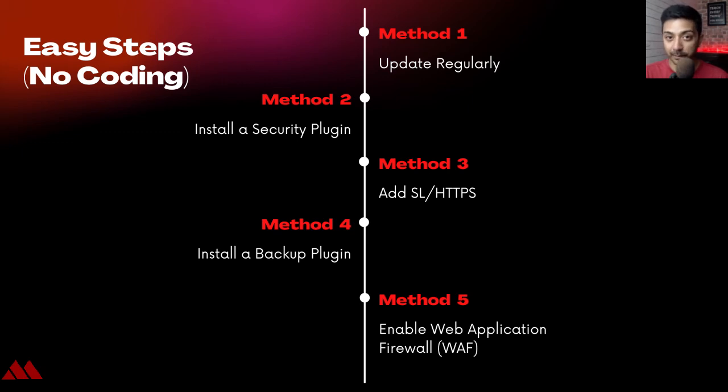And if you are using a premium hosting, then you get that for free using Let's Encrypt, which is inbuilt in the most of the premium hosting providers. And if in case it's not available in your plan, then you can always use services like Cloudflare to get free SSL certificate. Method number 4 is adding a backup plugin.